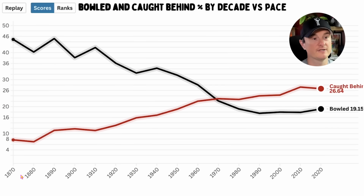You can see that when Test cricket starts, bowled is obviously the dominant form of dismissal. We talked about that before, and there's many reasons for that. One is that the pitches would deteriorate a lot more. One is that the ball didn't bounce as much because they were quite often softer.